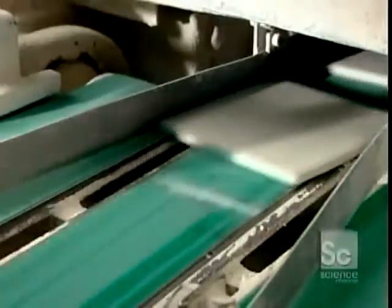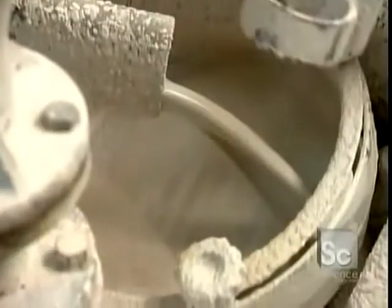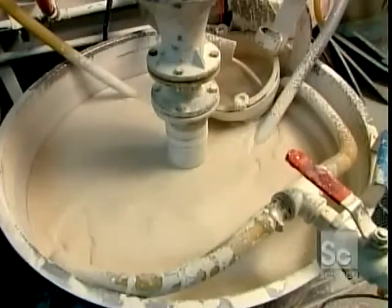A revolving brush now sweeps the tiles clean. Their surface must be free of dust and other contaminants for paint to adhere properly. The factory uses a water-based paint that's specifically designed for ceramics. It continually circulates in the vat, keeping the color well blended.